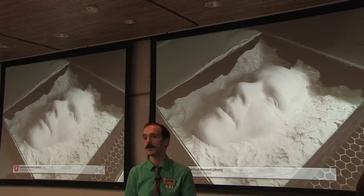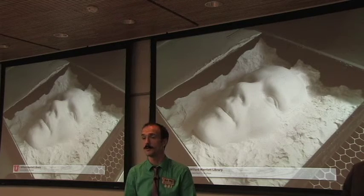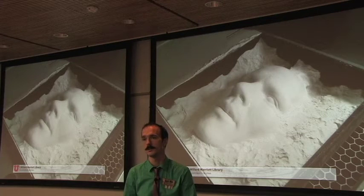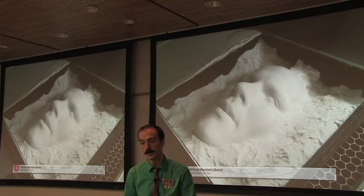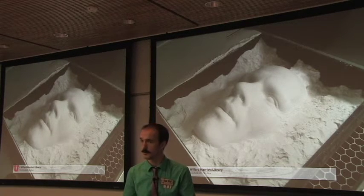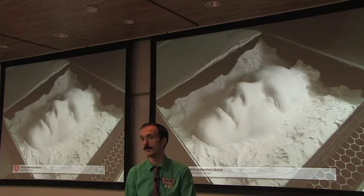So we can't have all of the equipment, and I don't think we should, but developing those connections does allow us to still help those people. But as a result of those connections, it's known that we have 3D printers on campus and that we manage the services that are associated with them.